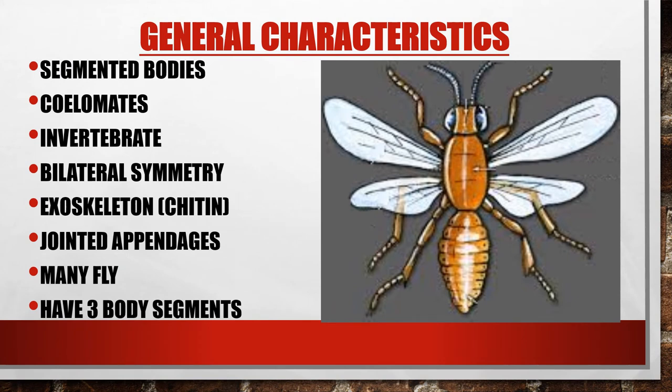So generally, looking at the insects, they have segmented bodies. The segments are even more visible if you look at the tail end of the insects. For those of us who have seen the locust or the grasshoppers, you actually see the segments. They are very visible there.